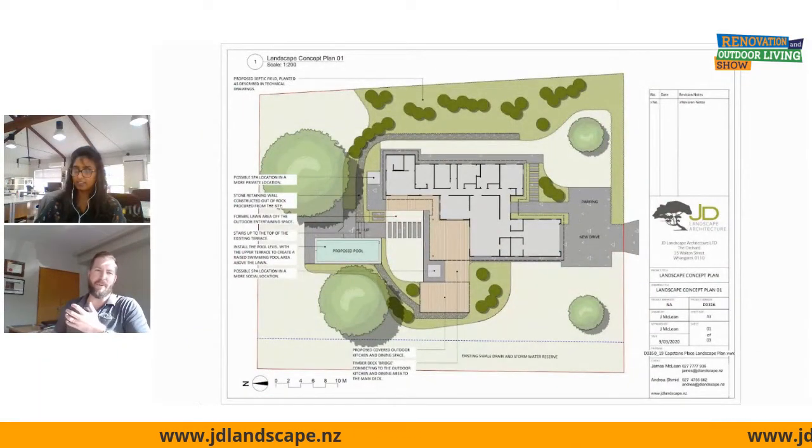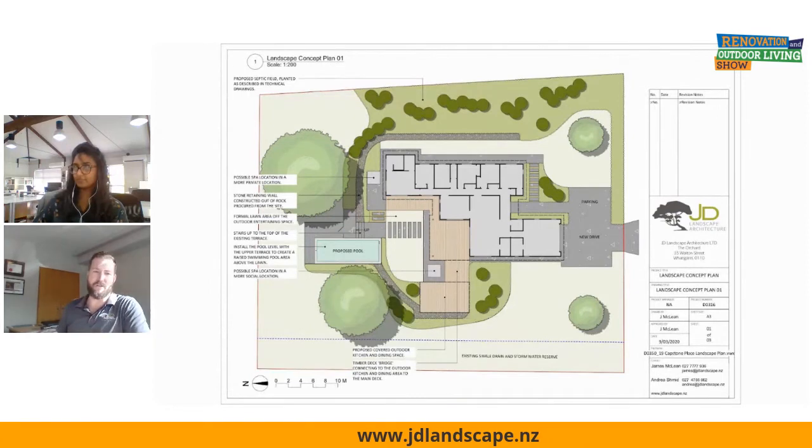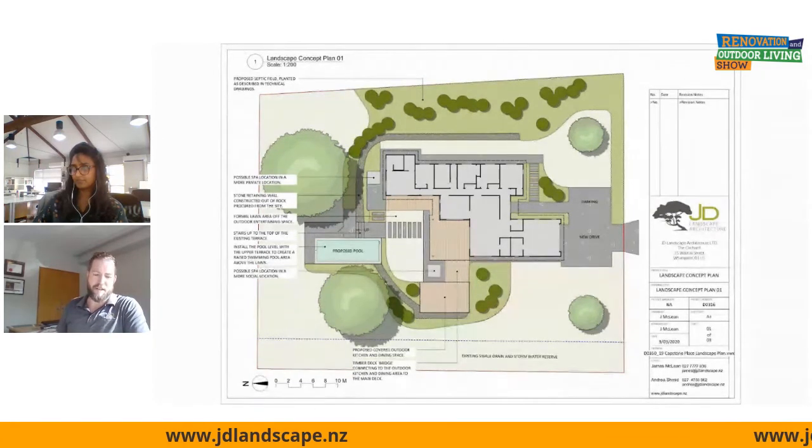Cool. And if we were to talk about planning and designing the front spaces, what is the importance of planning and designing for your landscape projects? Well, the design is about the character, and the desired effect that you want to have with your landscape.